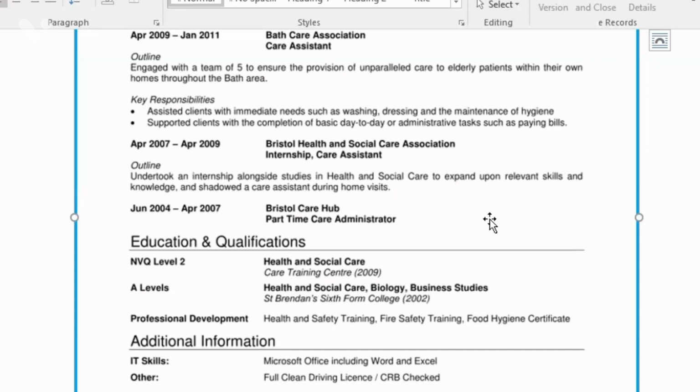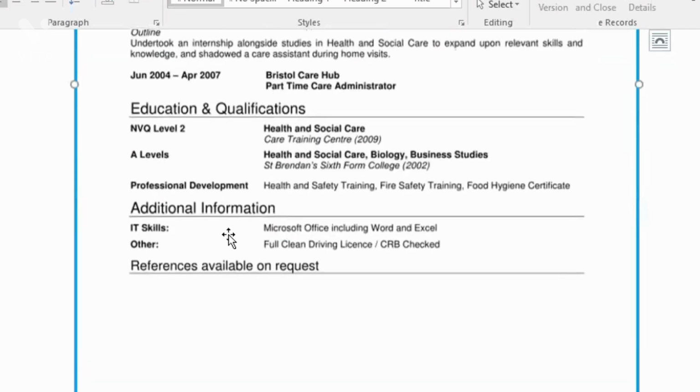If you have any professional development or professional qualification, add everything in this section. If you have any additional information, maybe skills, like here she says IT skills, Microsoft Office, including Word and Excel. This is where, for the engineers I talked about earlier, you can add your troubleshooting, problem solving, and other skills. But the core skills should be skills relating to this job. Some jobs request a driving license, so you add that if you have one.